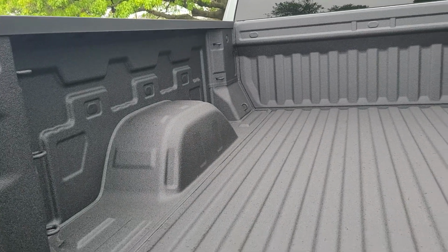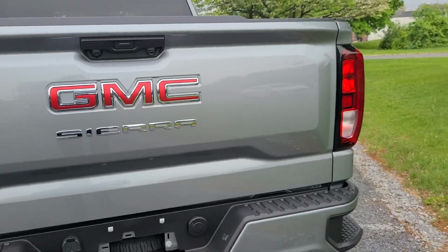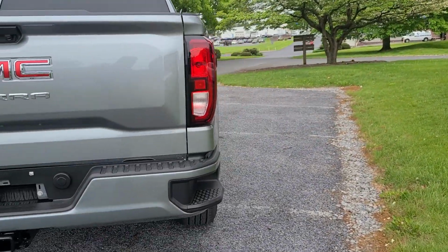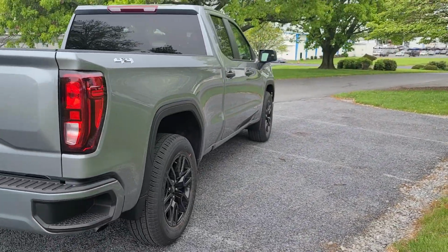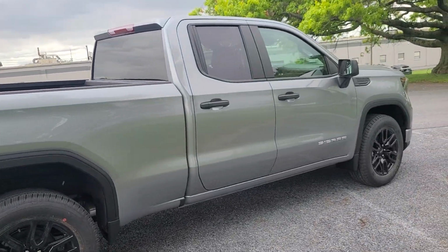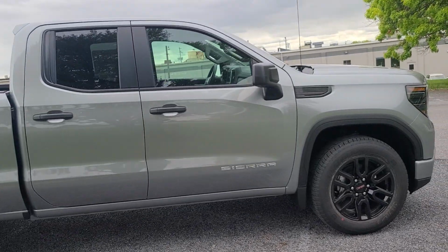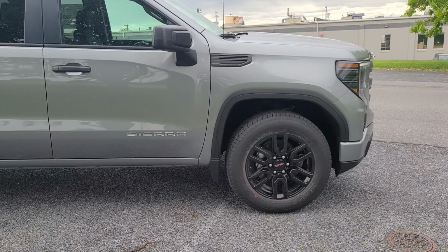What makes this appealing is, even though it's missing some of the frills and gingerbread of some of the higher trim levels and even the Elevation above it, it has a price point of about $5,000 less, and this and the Elevation are both the most heavily incentivized trucks by General Motors right now.